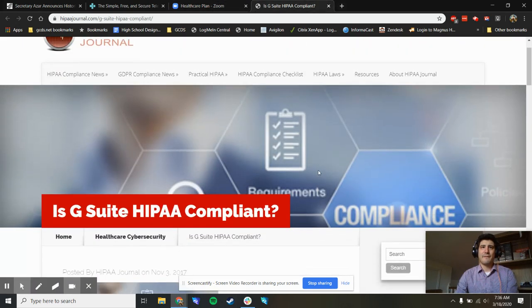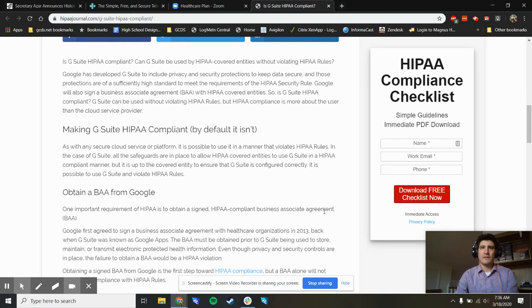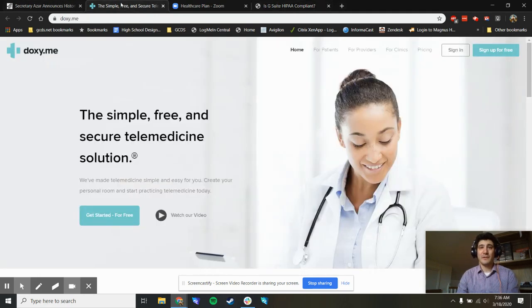And last, I found this article about how to make GSuite compliant. There's a business associate agreement that needs to be obtained and signed. It's a HIPAA compliant BAA. Again, I am not an expert in getting these products certified for HIPAA compliance. Instead, I'd rather prefer to use something like doxy.me, which I know for a fact is HIPAA compliant and not have to jump through all the hoops, or pay extra to make a tool that I use like Zoom more compliant.